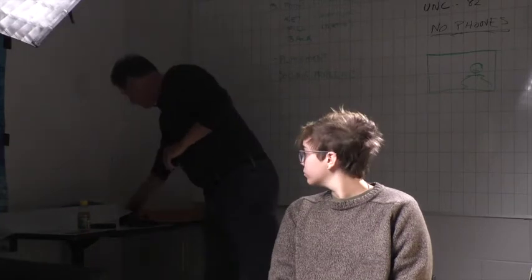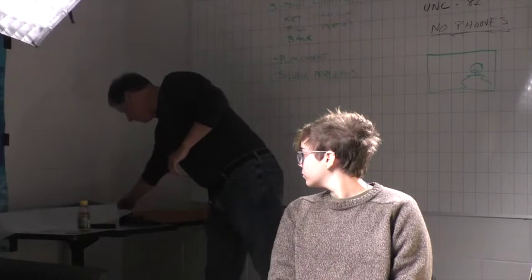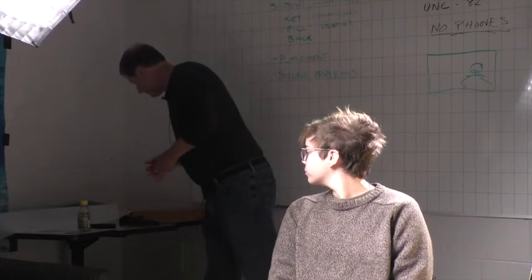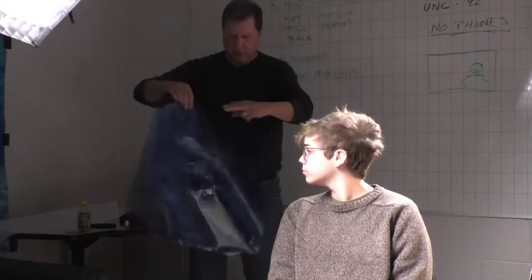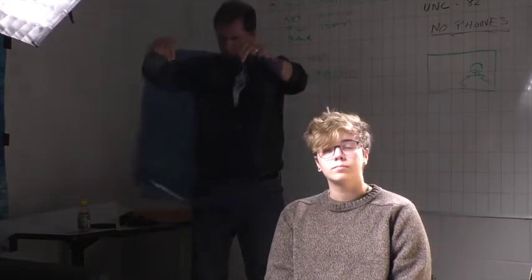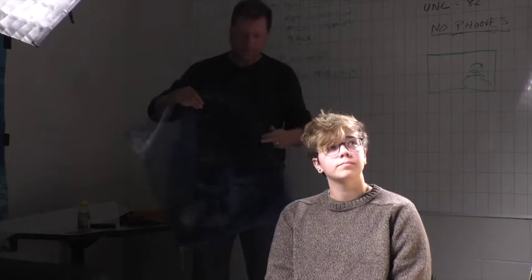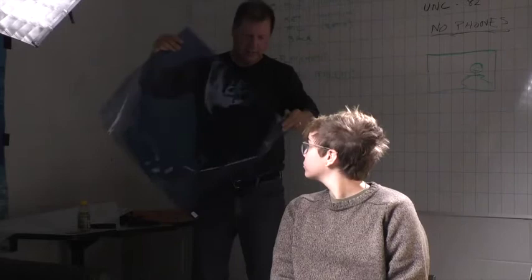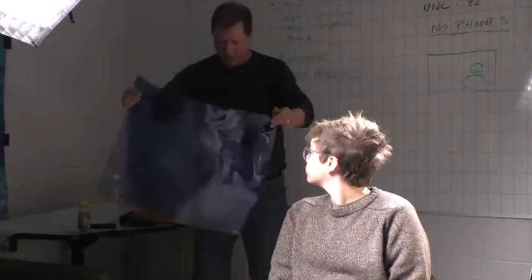So, first thing I'm going to do, we're going to jump ahead a little bit, and we'll do more background stuff later, but we're going to play with a little background right now. I really liked that blue behind her. Did you guys like the blue behind her? Was that something that worked for everybody? Yes, no, maybe so? I thought it was nice. Yeah? Okay. So I'm actually using, instead of theatrical gel, a piece of 1/2 and a piece of 3/4 color temperature blue.